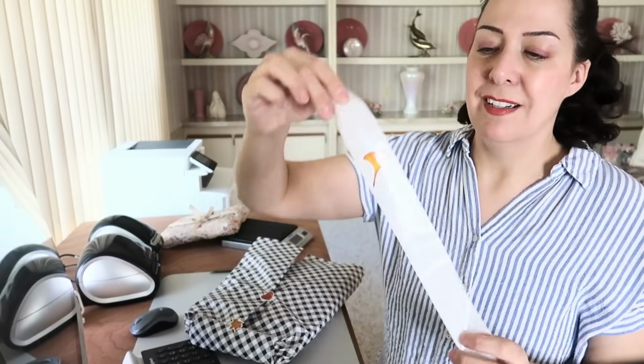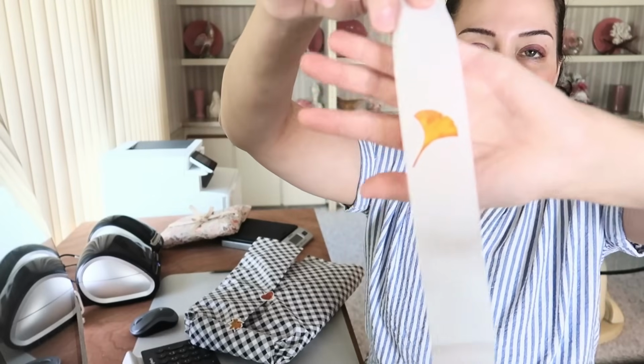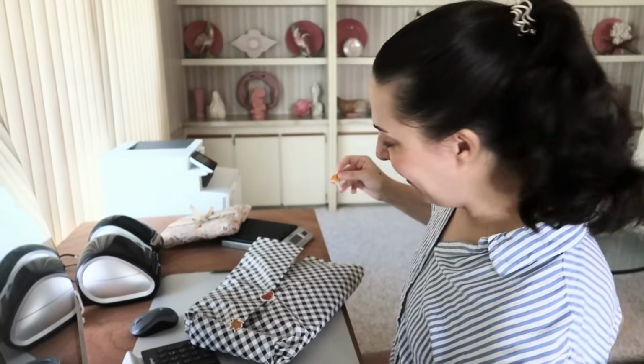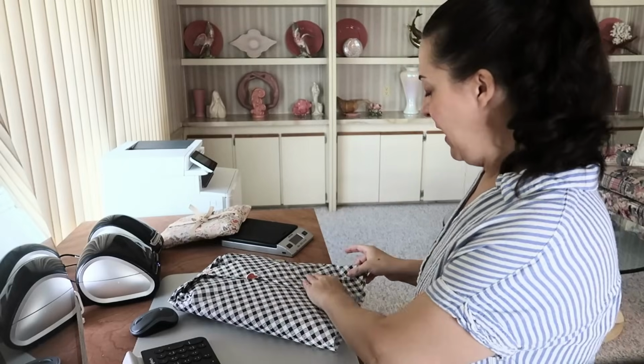I'm gonna say something and I have no idea, but my brain says ginkgo. Is it a ginkgo leaf? Is that a thing? I feel like that's a thing.